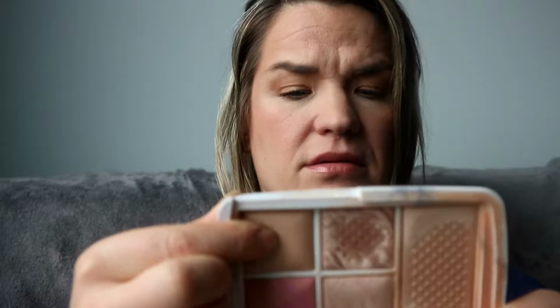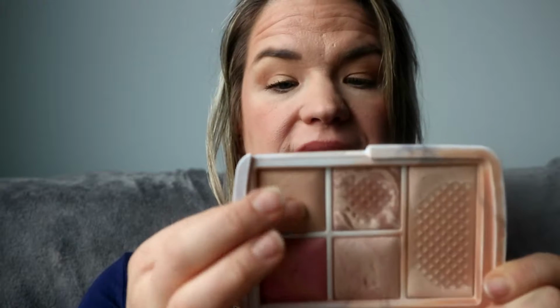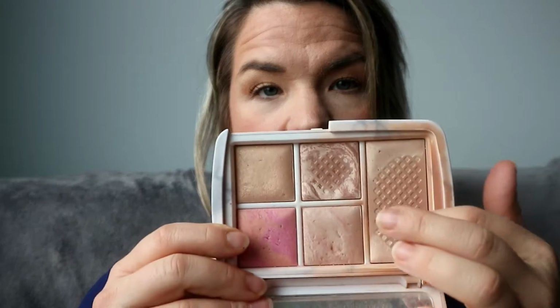And on my lids, I used the Strobe Powder Surreal Light. I actually used this all over my brow bone area, and then I used the bronzer in the crease, and I did use some additional bronzer in the crease as well.